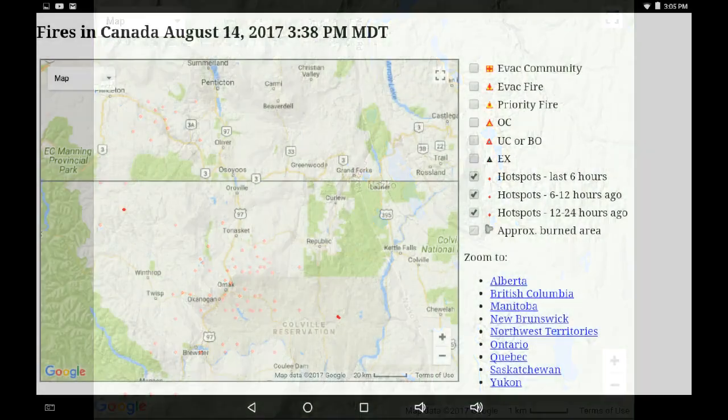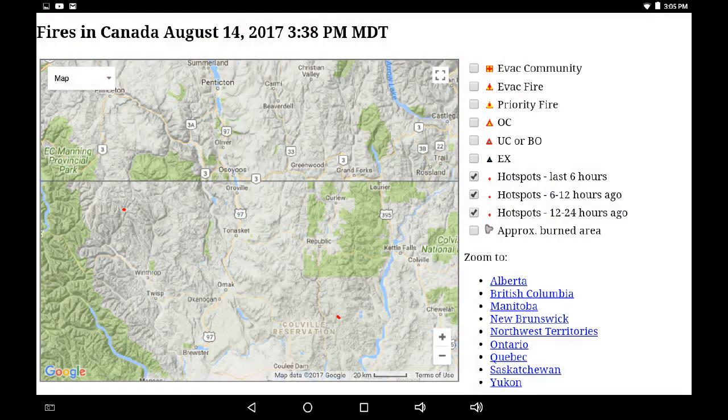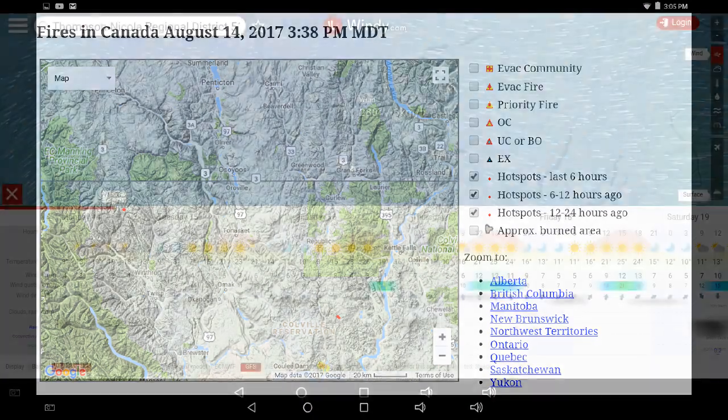Another area that I'm watching is down in Washington. These are contributing to the haze and obscuring the ability to perceive what's around us.